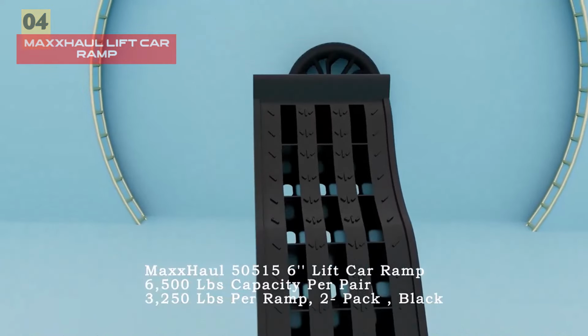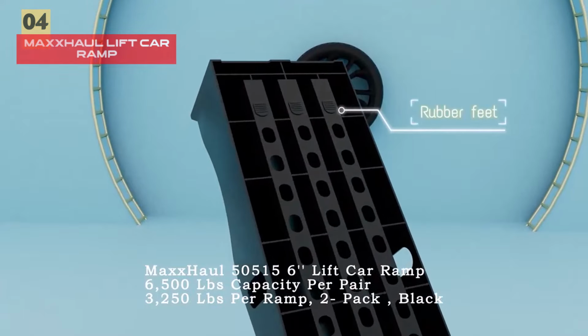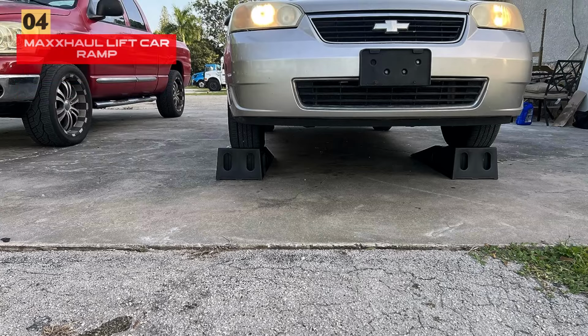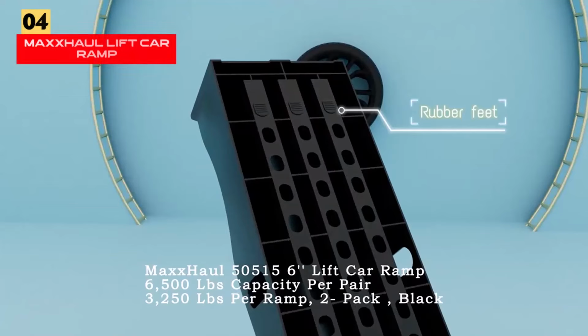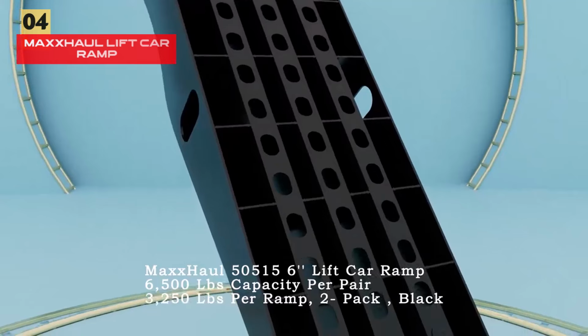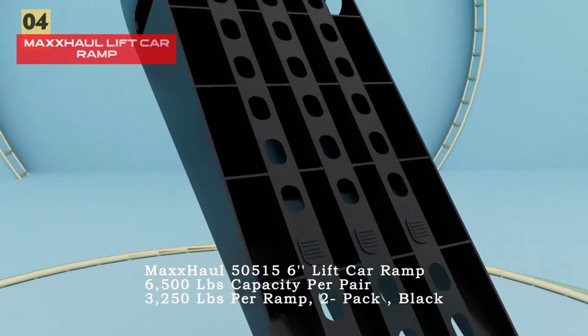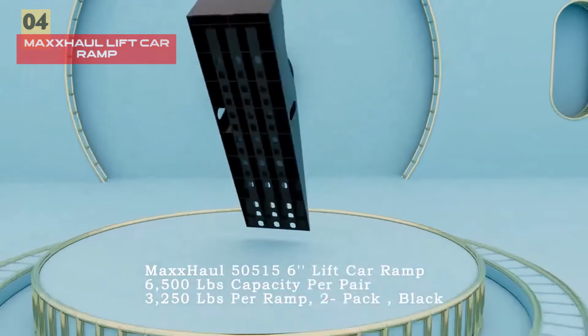With a combined holding strength of 6,500 pounds, this ramp set can help support most standard vehicles for basic service jobs. Each ramp holds 3,250 pounds and works well for home garages. Built from strong plastic, this ramp kit offers a lift height of 6 1/4 inches. That height gives enough room under the car for oil checks, belt work, or part changes.